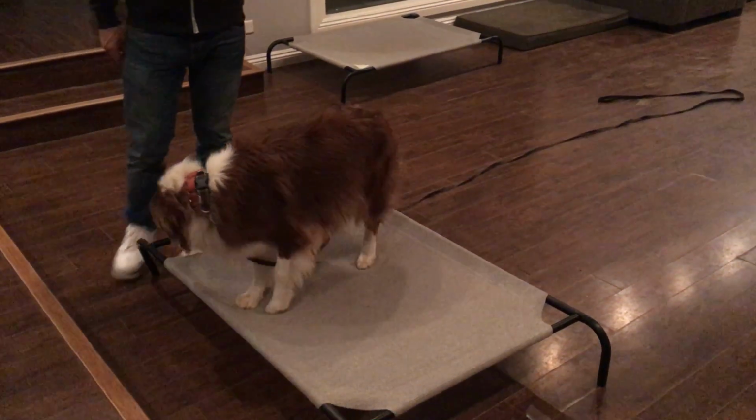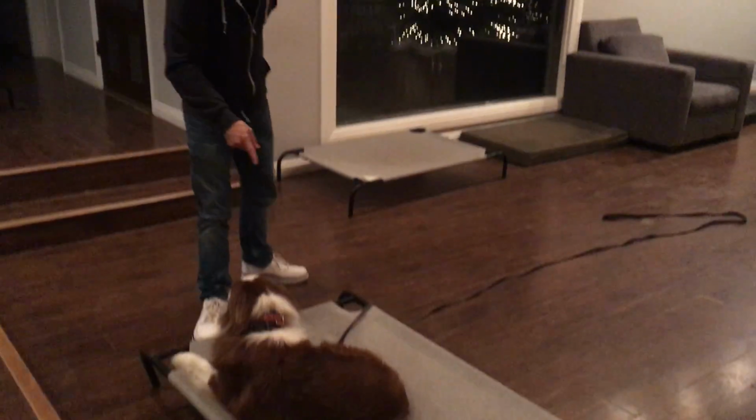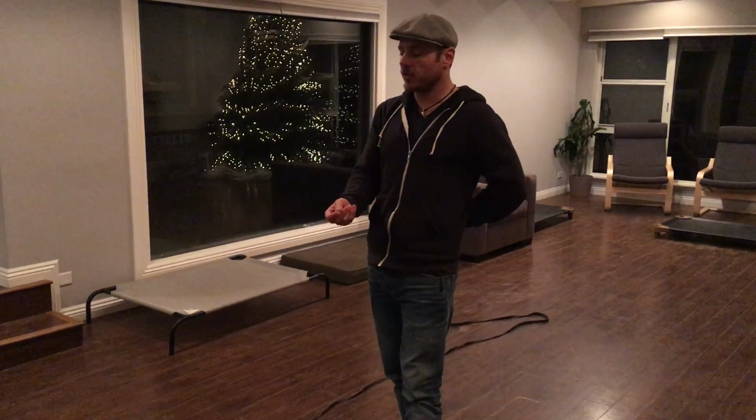Good. Sit. Down. Good. So I've been going through with place stuff, doing sit and down. Typically, I just start really trying to move to down straight away, and she's kind of auto-downing now, which is going to be something that I want her to do anyways.